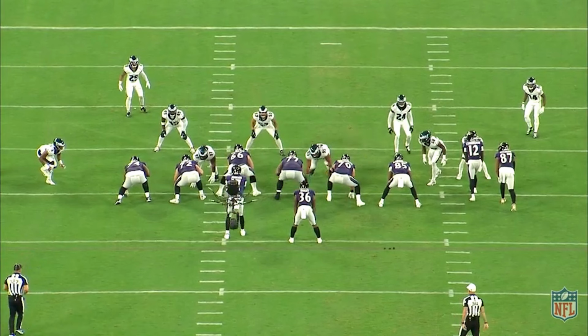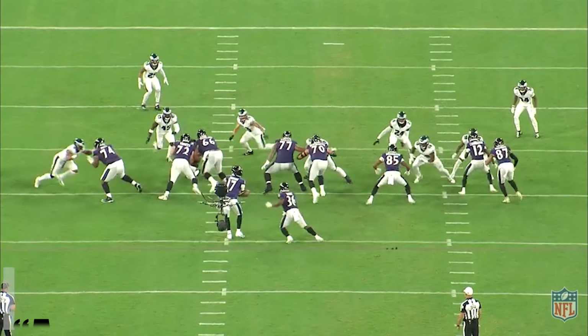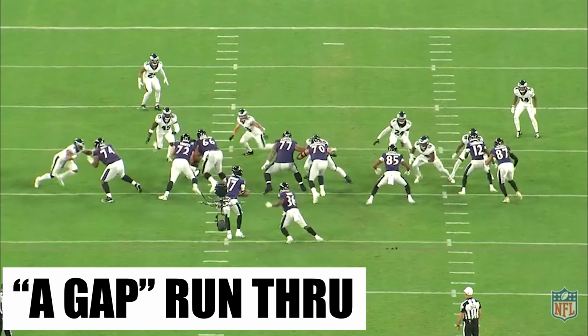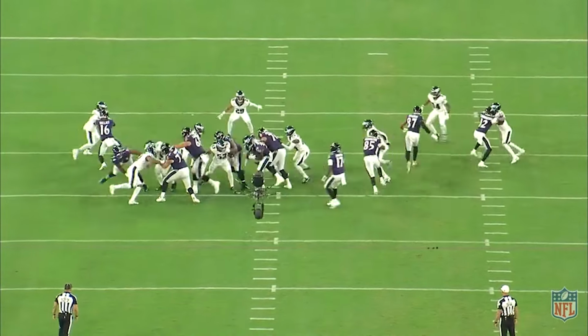The other option is to have the backside guard help out the backside offensive tackle before releasing up to the second level. When the guard combos with the offensive tackle, he creates a hot A-gap and the linebacker responsible for the A-gap needs to execute an A-gap run through. He needs to close off the space the guard created when he double teamed and force the run to cut back to the unblocked defender.